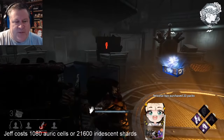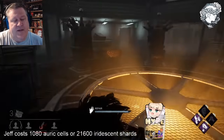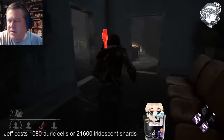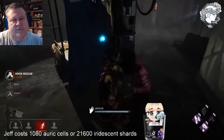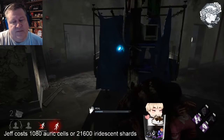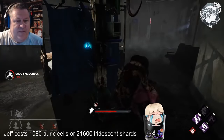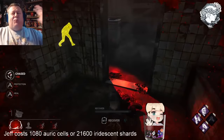The blood orbs would have been visible to us if they had that add-on. Duh! Thanks, Cyclo. Oh, and now they're powered up. Someone says search the next chest you see. Can't hear anything. Okay, search the next chest I see. Does he have an infinite add-on option? No. I kind of get the feeling the 3 remaining gens are all in the BT dub. Oh, really? I didn't realize this is gen. What? Look at the what?